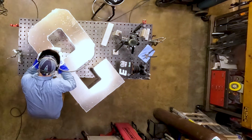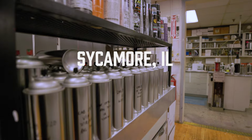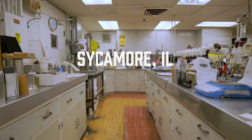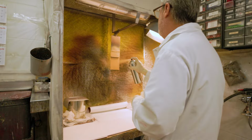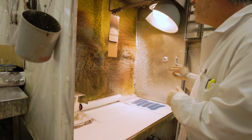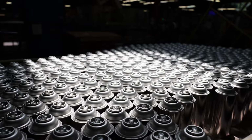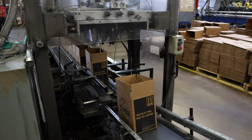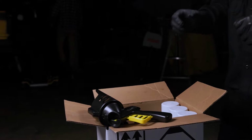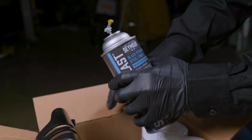As the fabrication part of this process wrapped up at his shop in Dallas, all of us back in Sycamore were in the final stages of formulating and testing our brand new 316L stainless steel blast in satin black. See, the finish had to be just right, because this would be its first project. See, we didn't just want to come out with a new paint. We wanted to reinvent the way we paint.